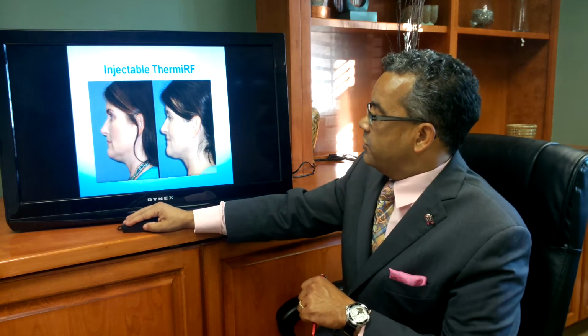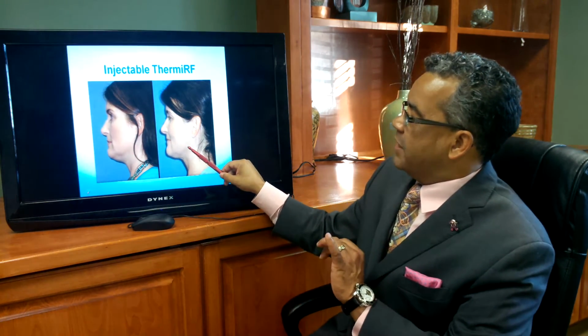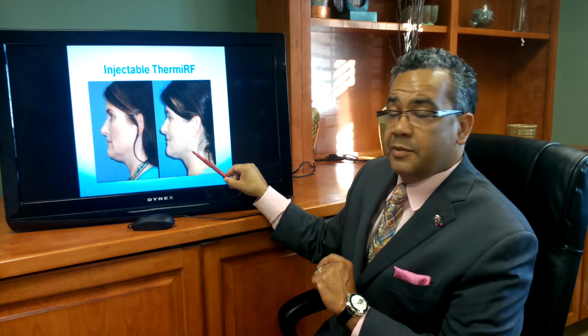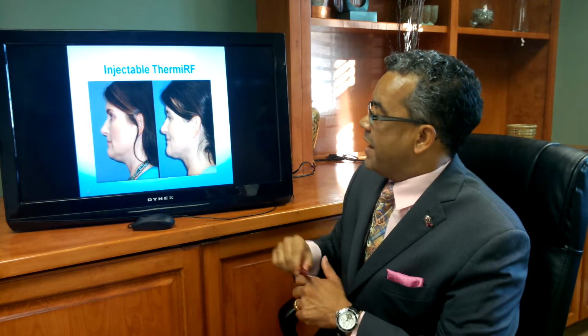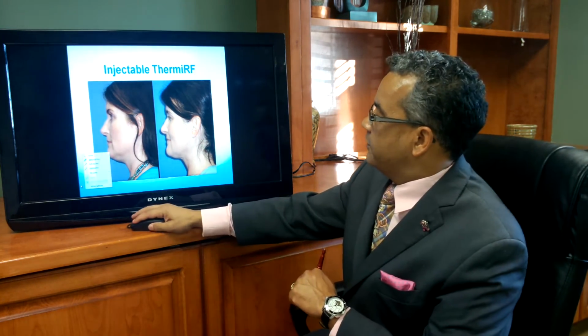Here's a young lady that you can see that we had just a little bit of fullness here, wanted a little bit more of a contoured jawline. Not only did I remove the fat here and tighten up the skin, I put the fat back into the face so it gives her a lot nicer projection for her cheekbone, if you will.